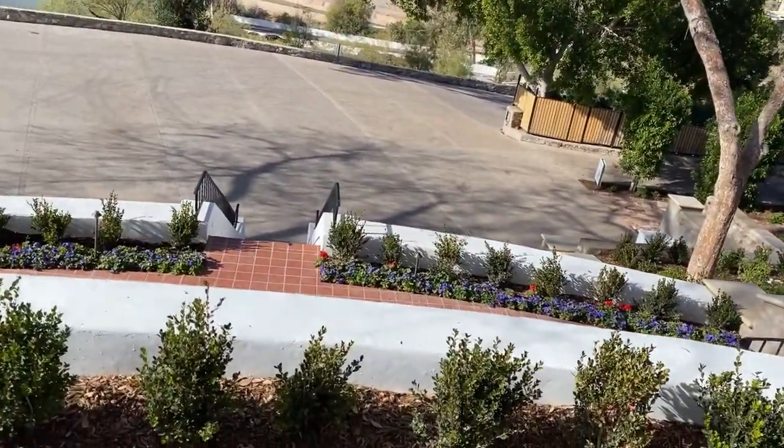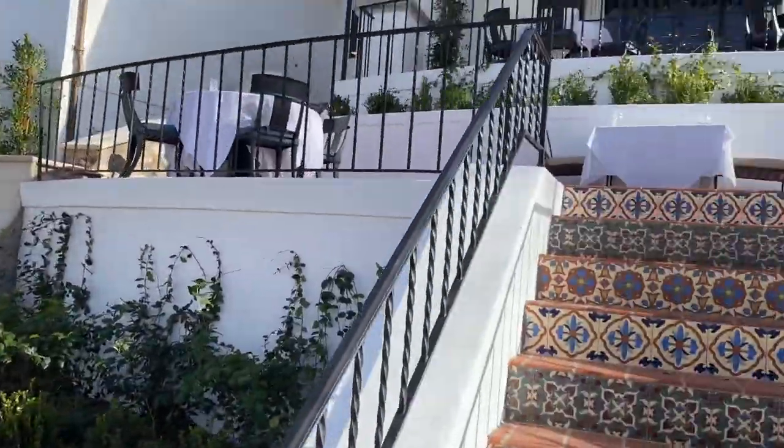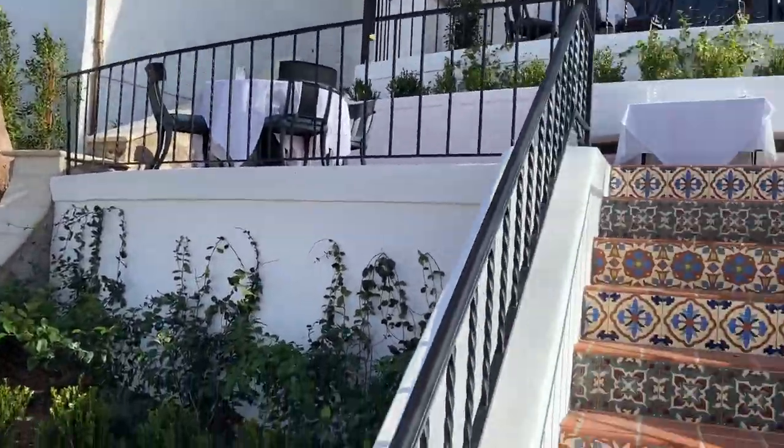Garden. Why not? It looks so nice to have a wedding reception in here. Look at this. Right?